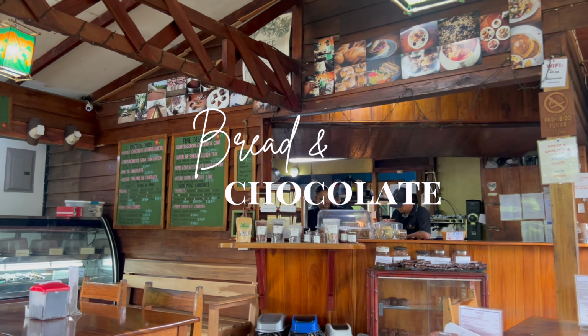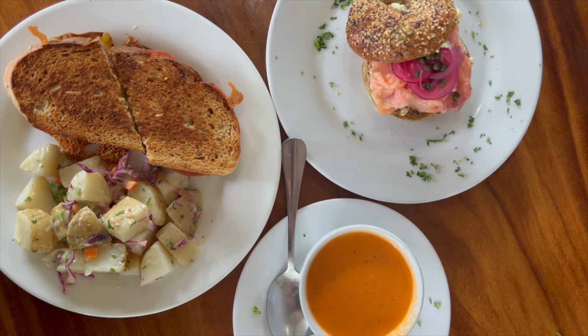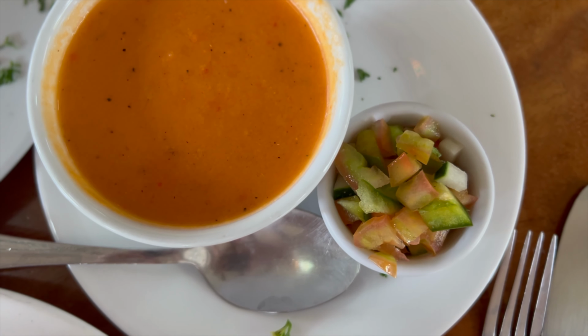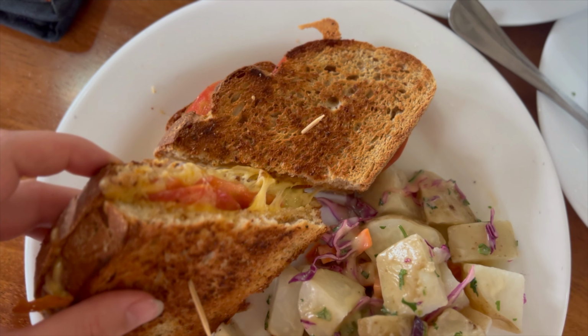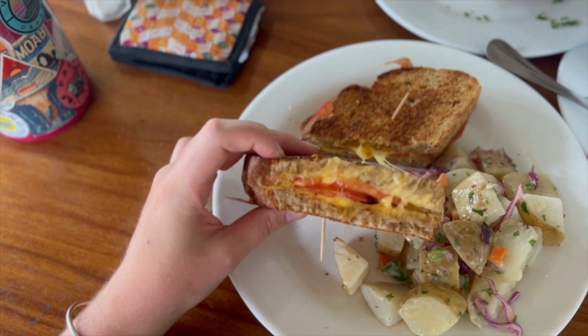While we're on the topic of food, Bread and Chocolate is a small cafe in the heart of Puerto Viejo that is definitely worth checking out. If you're looking for a delicious breakfast or lunch, this spot is one to add to the list. These three dishes cost us $26, and it was perfect for a day where we did not want to cook and we wanted to get out and have something tasty.